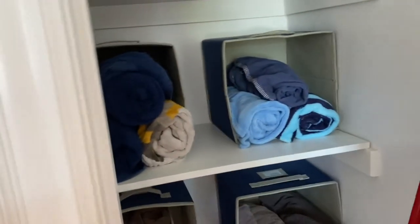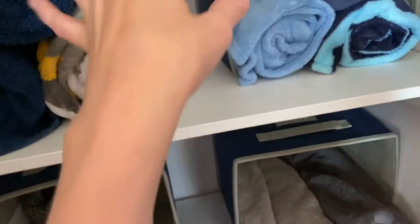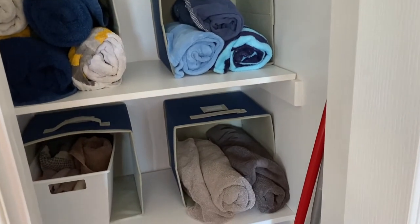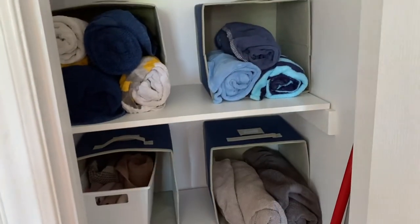Then I have all of this. This is all my towels and stuff. I don't know if I'll keep this here. I have towels that actually go, more towels. They're just not clean right now. We actually have a hot tub and so they get used quite regularly. So a lot of times we'll be running short on towels.